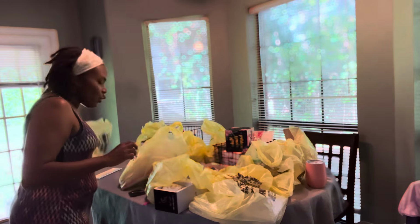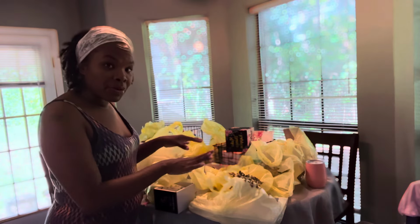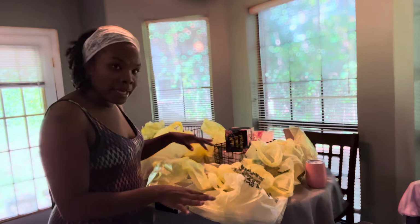And so if you don't know what a Dollar General reset is, they have certain sections of the store that are resetting. It's random or whatever. So the stuff will start off at 50% off and then it will drop to a penny on a Monday.